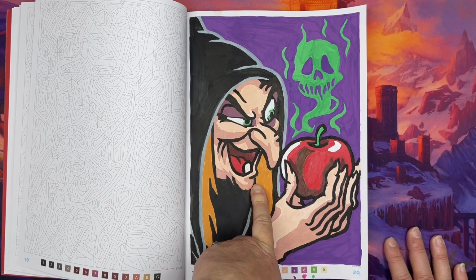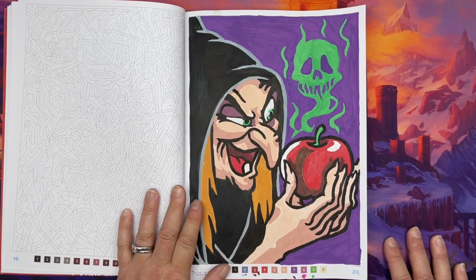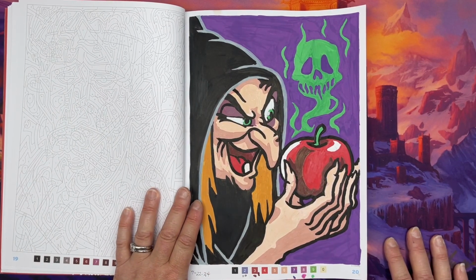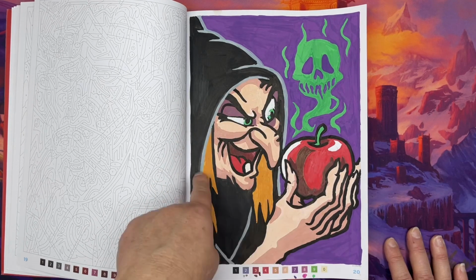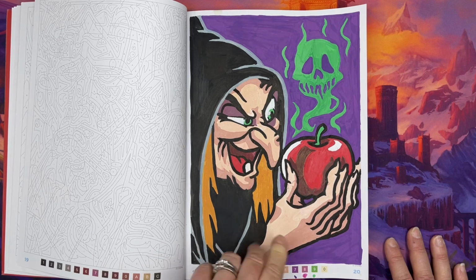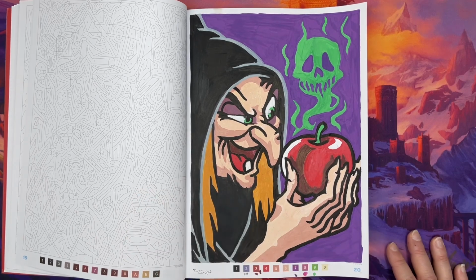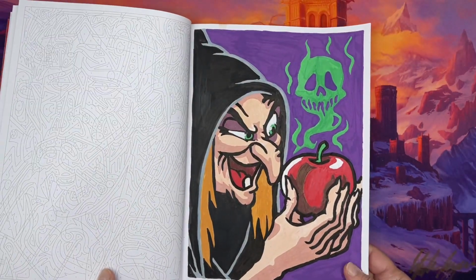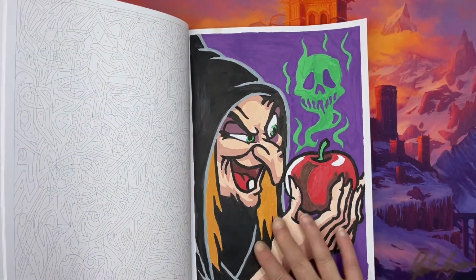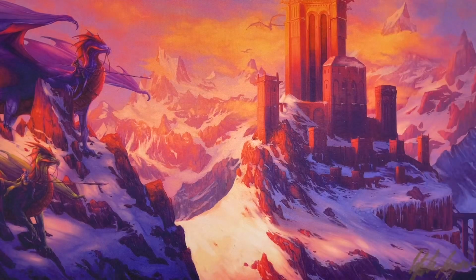I had to use Thule Arts for her skin because I didn't really have any skin colors because it's only 48 markers. But, you know, most of it is the Shuttle Arts, and I really did like them. I really did. So they came out pretty good in this picture. I mean, I did crappy on my coloring. The reason it doesn't look good is not the marker's fault.